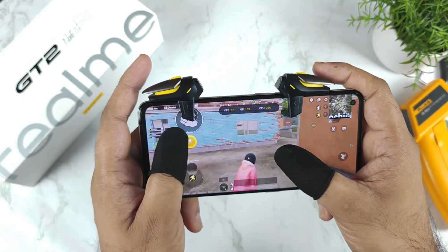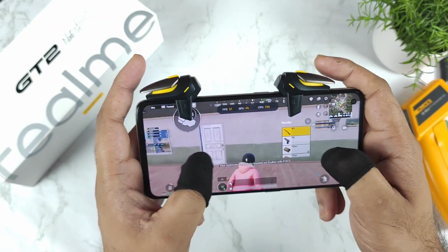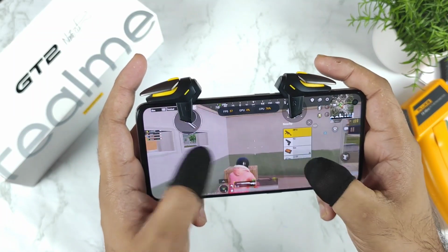This was a quick FPS drop test on the Realme GT2 device in the Pochinki map. Let me definitely upload the video on the bootcamp as well. So stay tuned for those videos in case you're interested in the bootcamp.